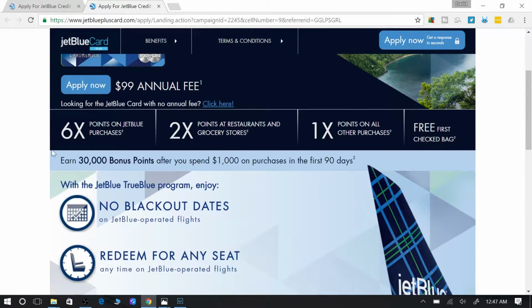The first real benefit is you'll get 6 times points on JetBlue purchases. That means you get 6 points for each dollar that you spend on any JetBlue purchase, whether it's airfare, purchasing movies on the plane, or purchasing Wi-Fi on the plane. You'll also get 2 points for each dollar at restaurants or grocery stores. So that's a good perk. And then you get 1 point per dollar on all other purchases.